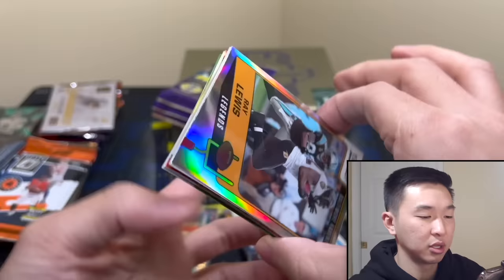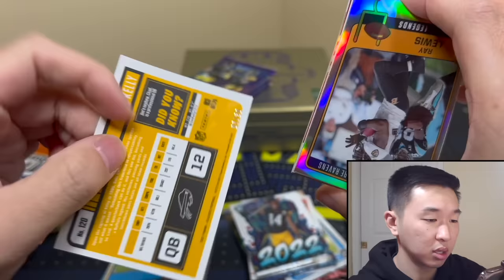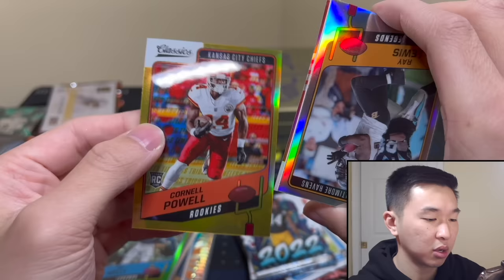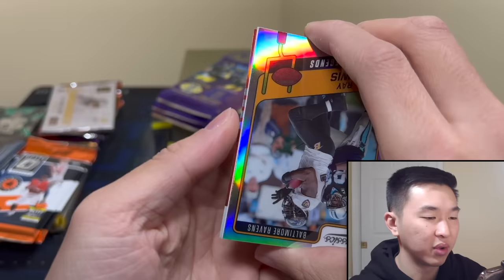And next. Jim Kelly to 20? Yes, it is. There we go. I remember Chad. Next up. Cornell Powell to 60. All right. We have a red, and then we have this redemption here. So let's see this one. Ian Book to 25, yippee.